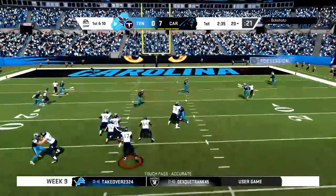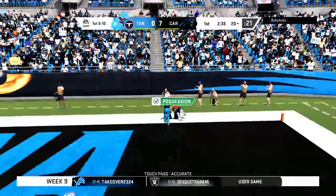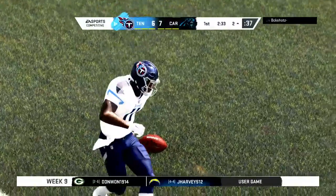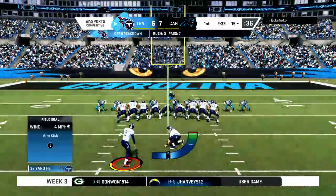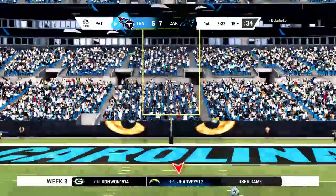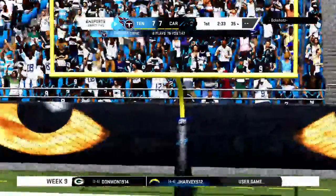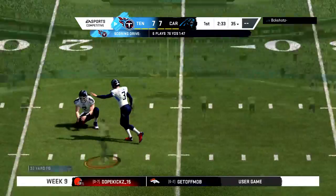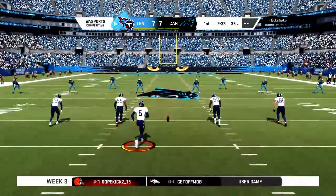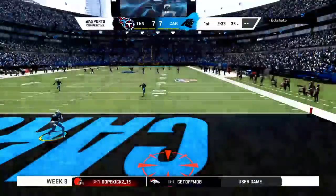From the red zone now, Tannehill. Got a man, and it's taken in for a Titans touchdown. A.J. Brown, his 5th touchdown now on the year, as his guys are on the board here in this first quarter. Gostkowski the extra point, and we are tied at 7. So all even at 7 now as they kick it away.